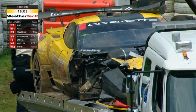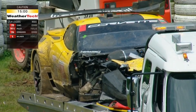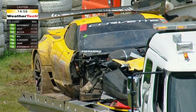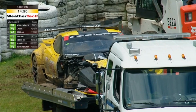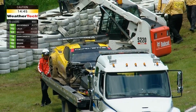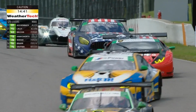I don't even think he was helped out the car. He opened the driver's door and walked away. There is no right front suspension on that car at all. There is no right front wing. There is no right front anything on that number 4 Corvette. Not that long ago that was just concrete and a bridge abutment down there.